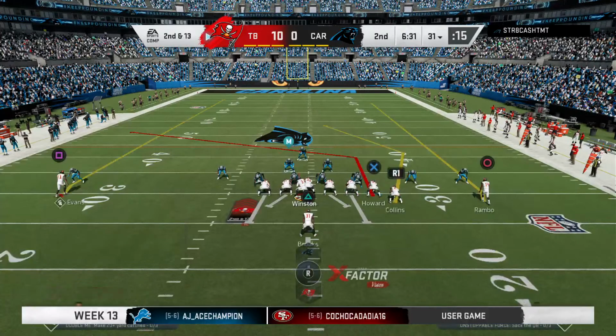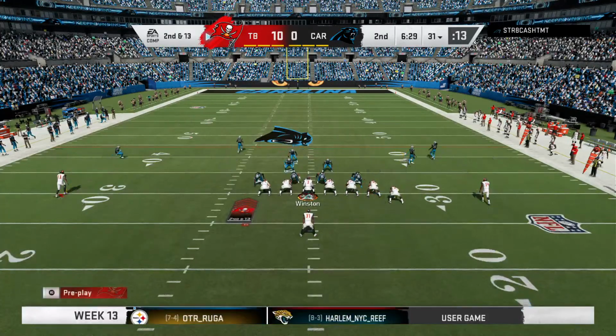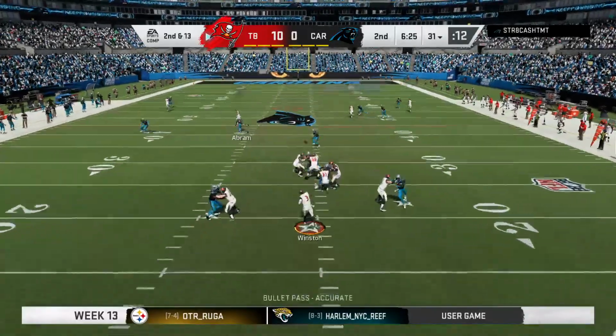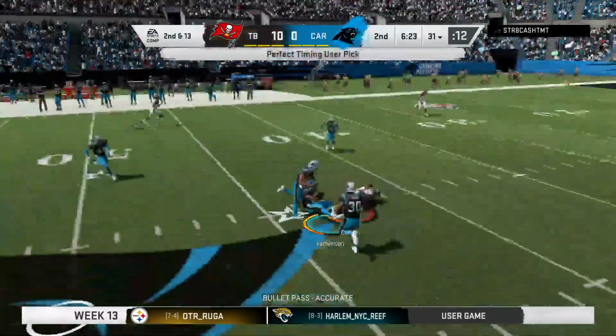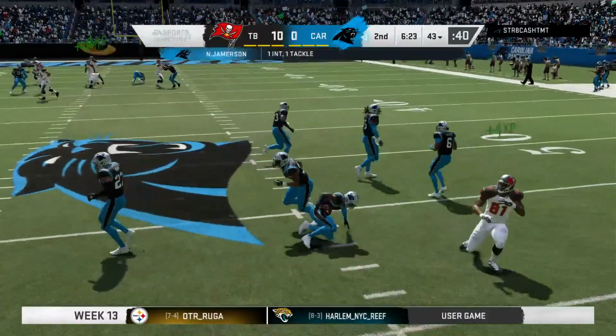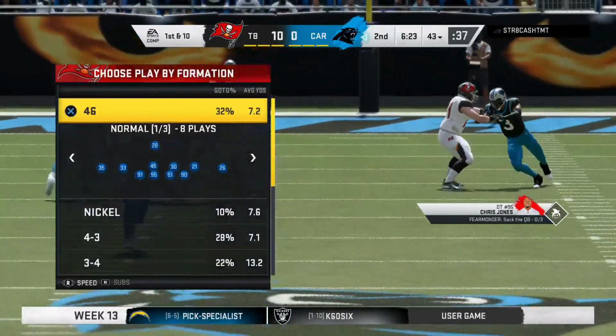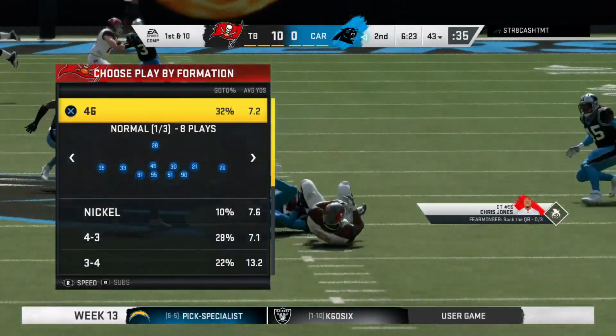Flip it. Now on 2nd and 13, Winston, into a double team, and it's intercepted. Picked off near the 44. And the possession is theirs at their own 43-yard line.